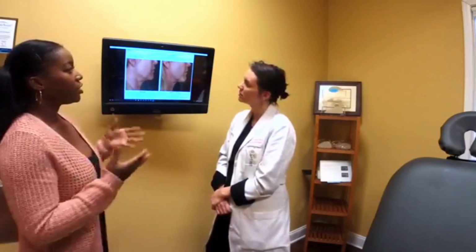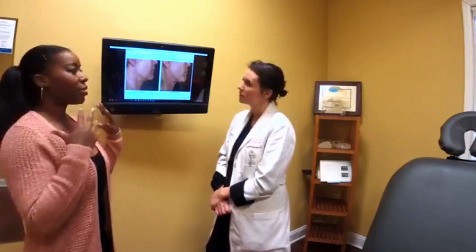And what are the treatment areas? Like, what can we get with the Ultherapy? So with Ultherapy, you can treat your entire face, your upper face, your lower face. You can also treat your décolletage area.